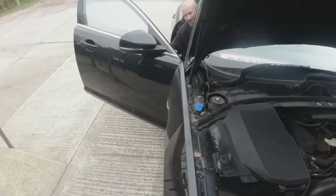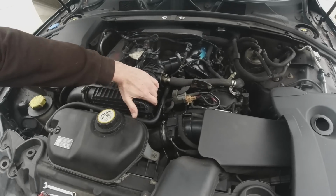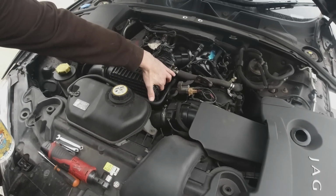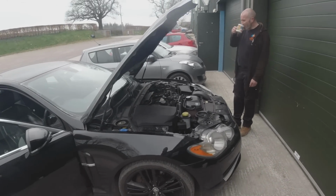Come out and listen, Aid. It's complete. Noise is completely gone. Yeah, there's nothing coming out there now at all. Oh, that's one little fix done. As Adrian spotted it, he's going to have the honour of taking it out again and seeing if it stops smoking.